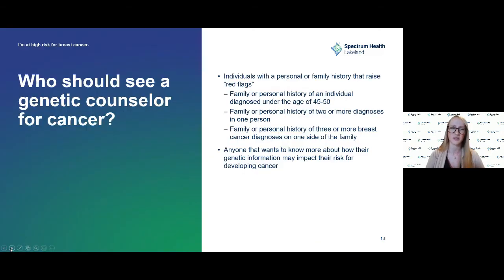Which brings me to who should see a genetic counselor in terms of the oncology and cancer world. And I think that this can be interpreted in a lot of different ways. We think of the people that raise these red flags. So if you've had cancer under the age of 45 or 50, if you've had 2 or more diagnoses, or if you have that family history of all of your aunts on mom's side or dad's side of the family with breast cancer. But I also think it's important that we make it clear that anyone can have a genetic counseling appointment. If you just want to know how genetic information can impact your risk of developing cancer, you don't necessarily have to have these family histories. If it's information that you want, I believe that you are entitled to have that type of conversation.